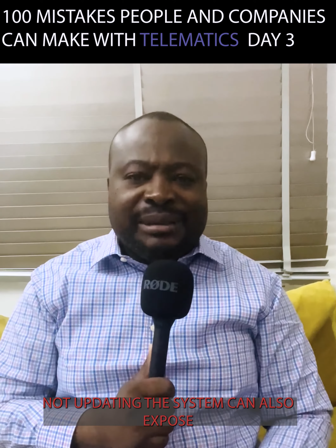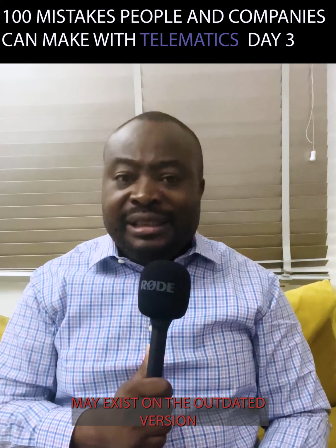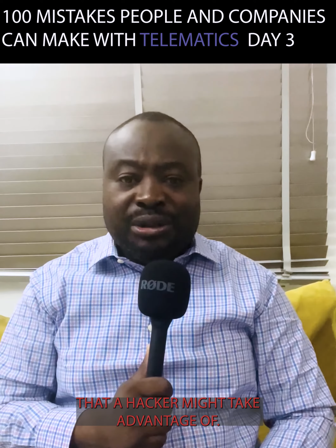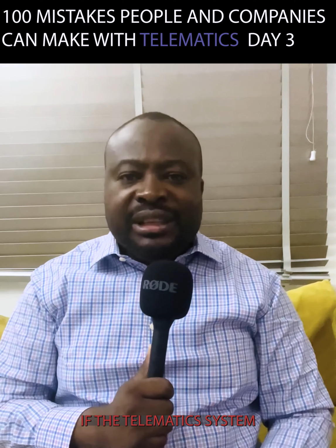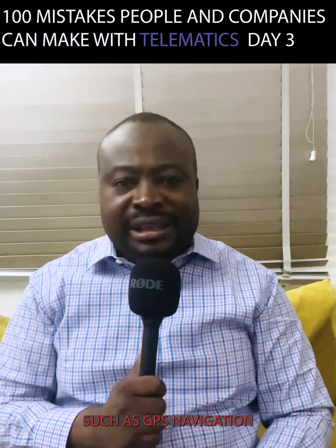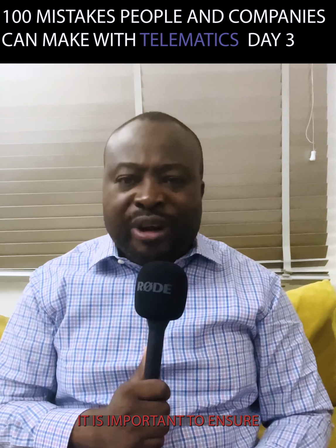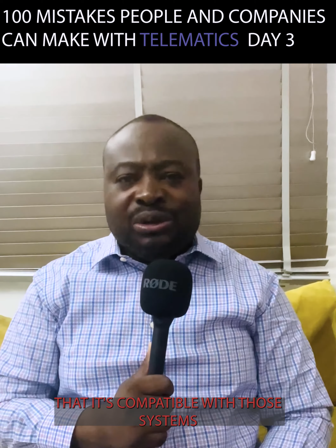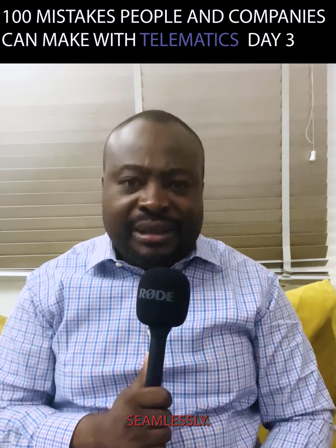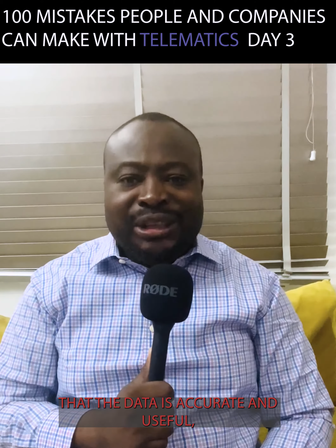Not updating the system can also expose a security risk, as vulnerabilities may exist in the outdated version that a hacker might take advantage of. Additionally, if the telematics system is integrated with other systems such as GPS navigation or a fleet management system, it is important to ensure that it's compatible with those systems and that all systems are working together seamlessly. This will help to ensure that the data is accurate and useful.